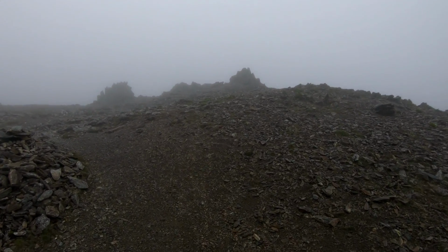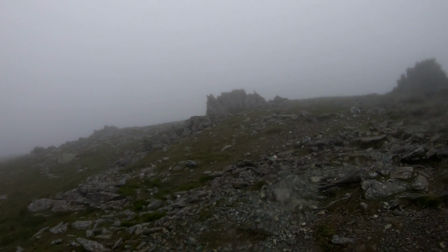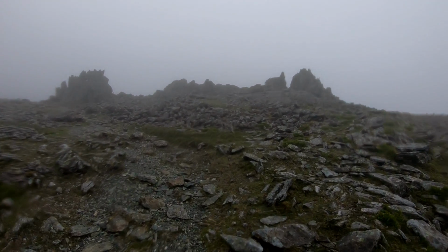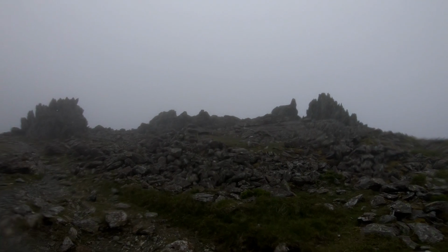It's a shame you can't really see these great rock formations in the wind, in the fog, and you can't hear me properly because of the wind, but absolutely fabulous up here. There's just bits of rock sticking up everywhere.